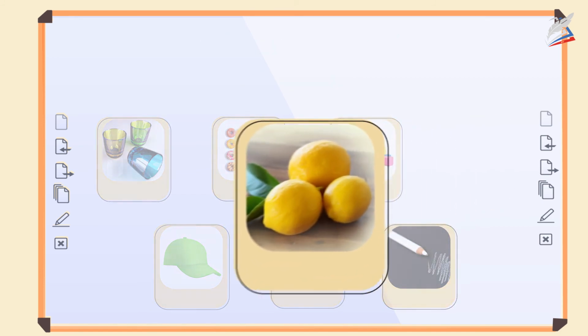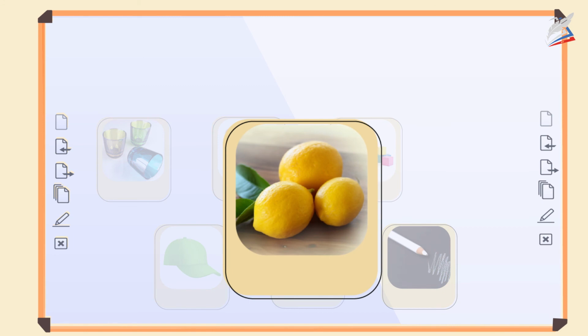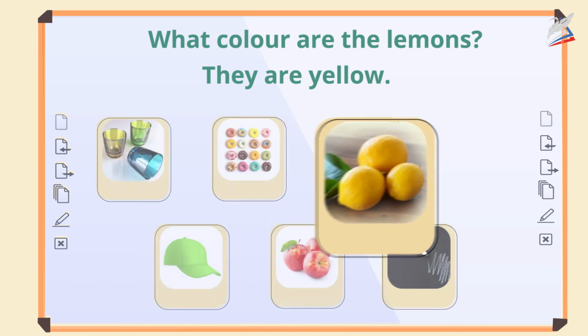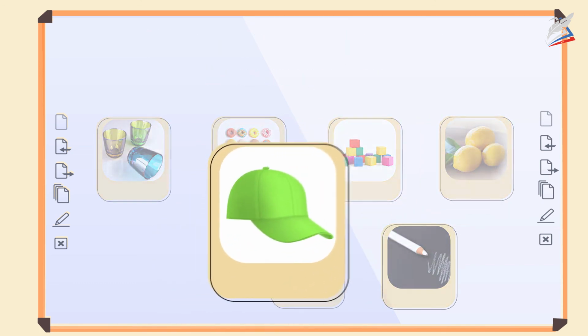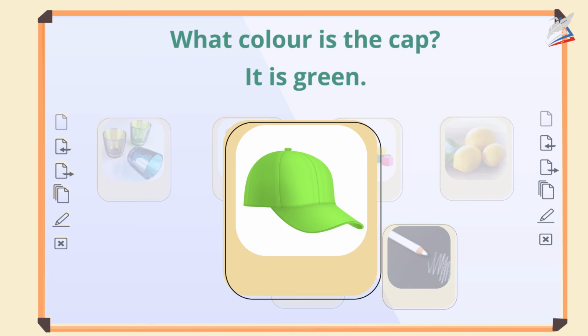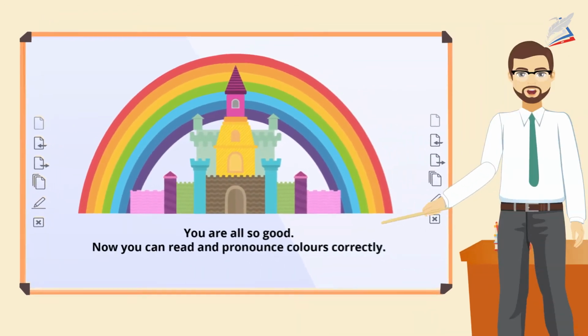How many lemons can you see? 3. What color are the lemons? They are yellow. Great. How many caps do you see? 1. What color is the cap? It is green. Bravo! You are all so good.